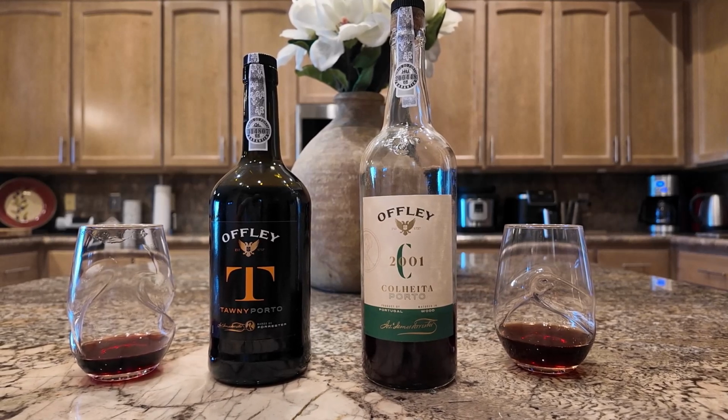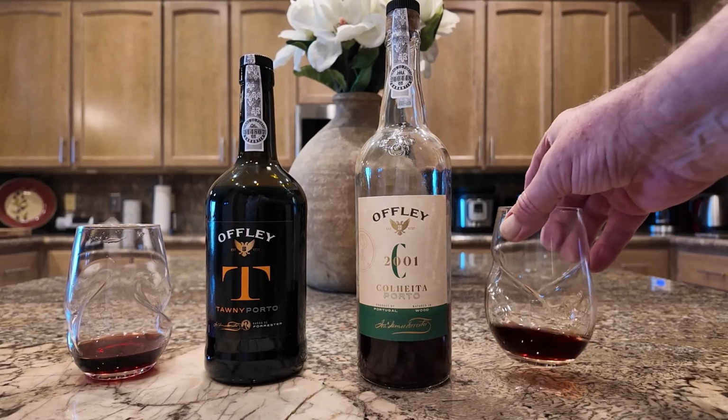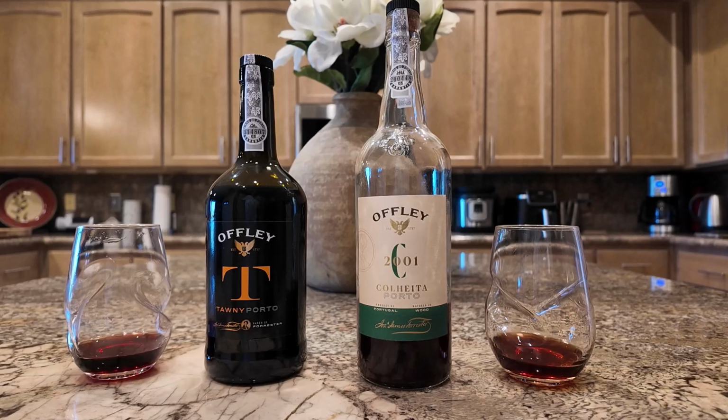Let's try the Colheita next. Okay, the Colheita here. 23 years old now, and you can see it in the colour. Much lighter and browner, like its Tawny forebear, if you will. Offspring, I suppose, if you look at the difference in the age. It's light. You can tell it looking at the wine itself, it's lighter. Has a pleasant nose, almost a citrusy aftertaste. Again, a very pleasant drinker. Not, again, especially full of flavour or assaulting you, but it's just a very light flavour. If that's what you like in a port, then you'll like this.